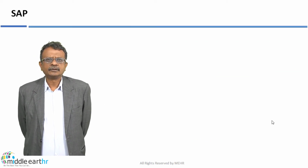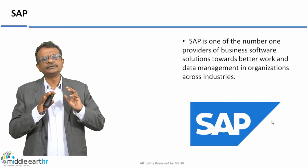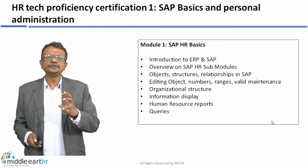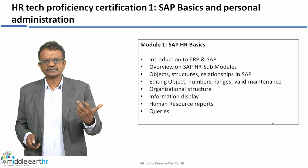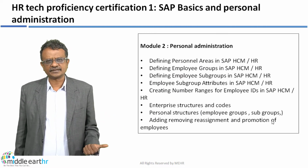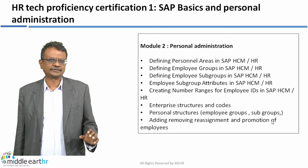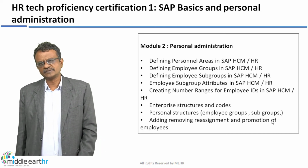Now, what is the more detailed look at the content? So if I go a little more detailed into the content, if you are learning the SAP's basic course, you will be introduced to how to prepare reports, how to look at the various submodules, the organization structure, and along with that, in the basic module, how to set up the personal administration function, which means employee groups, subgroups, number ranges, codes, etc. This is the basic foundation to get started with using SAP.